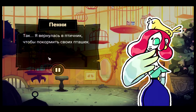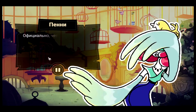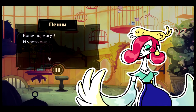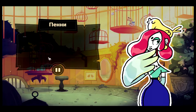Let's see. I returned to the aviary to feed my birds. And how many birds are you responsible for? Officially 4, but in truth it's more like 400. Can they not feed themselves? Of course. And they often do. But I think they just like the company. As do I.